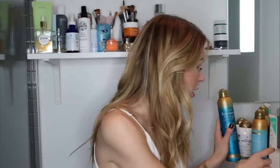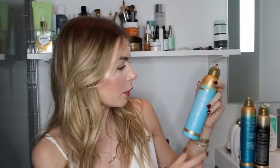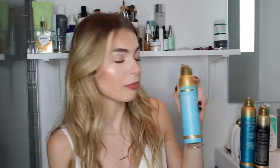So, dry shampoo. Their dry shampoo is really nice. I usually put dry shampoo on overnight, or I'll put it on and really massage it into my scalp. This is the Argan Oil of Morocco dry shampoo. It has a really nice scent and it really does the job. It gets the grease off my hair, so love that.